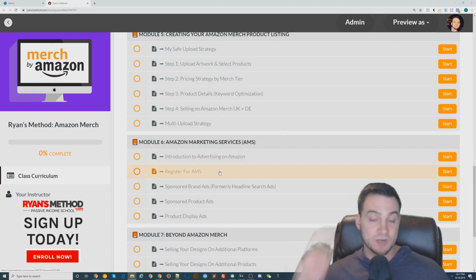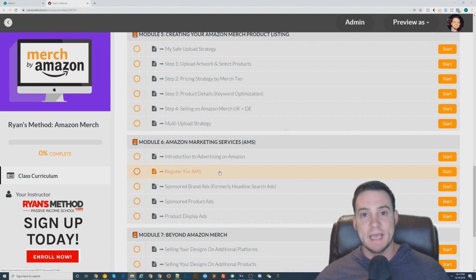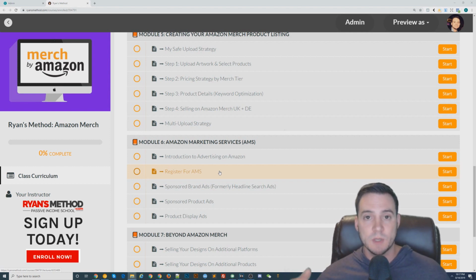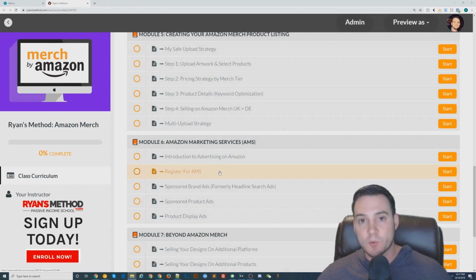So I walk you through the registration process for AMS, whether or not Amazon Merch is going to re-invite people into AMS using Amazon Merch, the platform, I don't know, but there tends to be other ways to get into AMS. If you go there right now, there's a radio button option of 6 options of why you're applying. So I'm going to try to figure out ways that we can still get into AMS if they don't open it up to Amazon Merch sellers again, and share that with you.